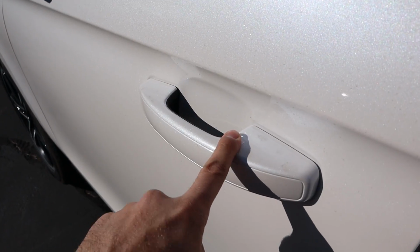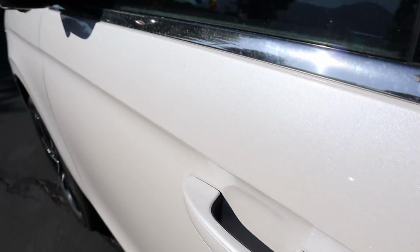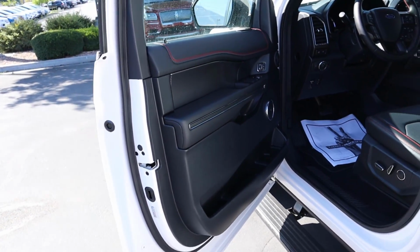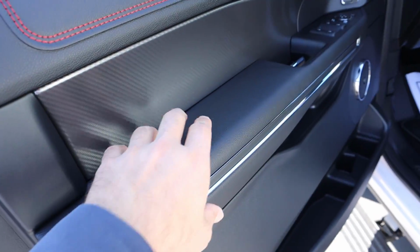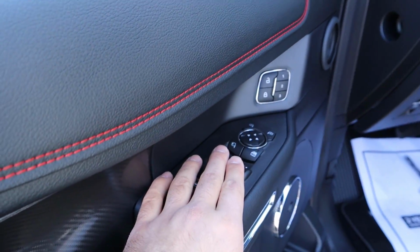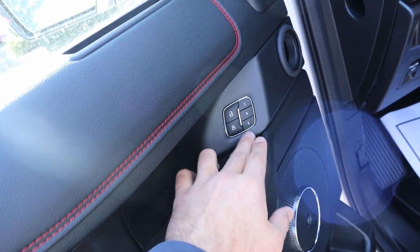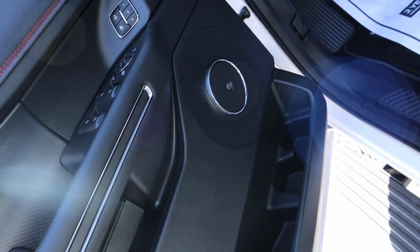Up front of the Expedition, 1 touch to lock it. You can see the mirrors will power fold in. Then if I put my hand on the back of the door handle, mirrors will power fold back out and it'll unlock. And then the running boards will pop right out. You can see this door panel here looks identical to the one in the rear, so same red contrasted stitching with the padding. You can see that they do some carbon fiber trim right there. Looks really neat. All of your window controls right here, mirror controls. Memory seat controls, your door lock and unlock. A couple more speakers for the sound system in that area.